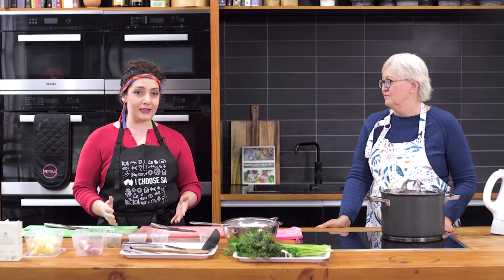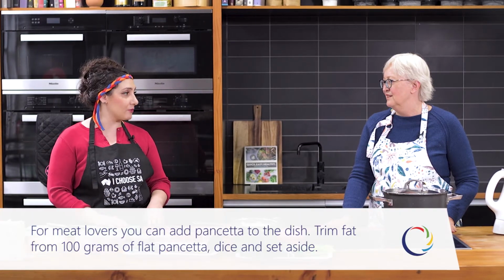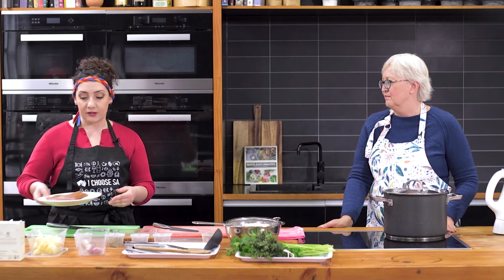So as I mentioned before, this is a vegan dish. However, if you are a meat lover, you can use pancetta in it and it will still be delicious. Pancetta or bacon should be fine. Just make sure you trim the fat. And when I fry pancetta, I normally don't add extra oil because it has already the fat.